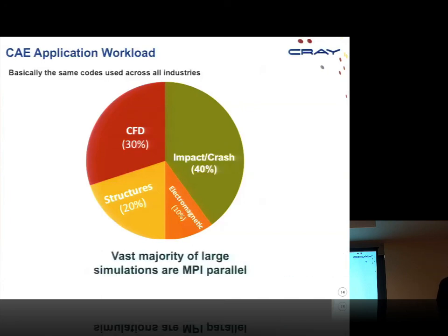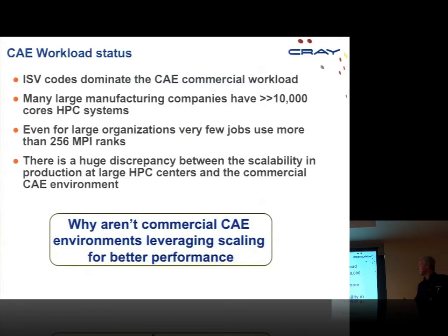Okay, so here's my sense of the status of things. First of all, ISV codes dominate the workload right now in a CAE environment, and many large manufacturing companies have well over 10,000 cores. I was at what I would call a medium-sized automotive company a couple weeks ago, and they had 10,000 cores in their environment. They were a subsidiary of the larger company, sort of like a satellite site, and they had 10,000 cores in their compute environment.